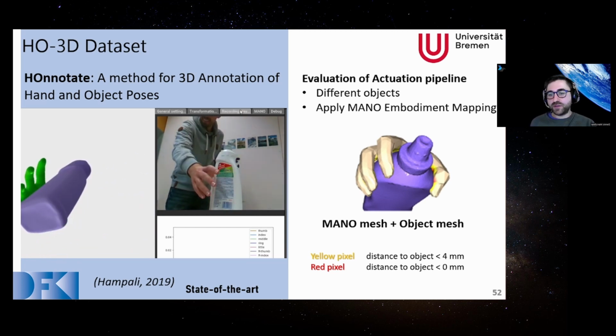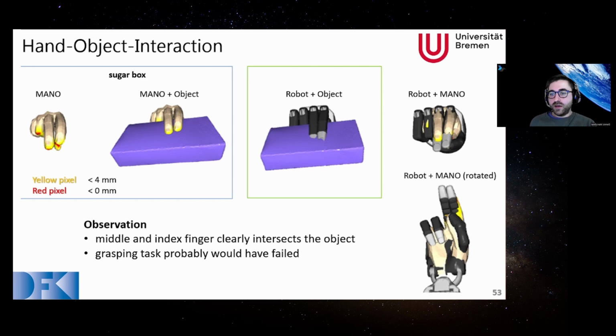Yellow marked pixels of the MANO hand indicate that this vertex has a maximum distance of 4 mm to the object. Red pixels mean that the MANO hand has intersected the object. The first experiment shows MANO holding a sugar box. After applying the actuation pipeline, we see that the robot hand seems to be well positioned, but the middle and index fingers clearly intersect the object. This grasping attempt would most likely have failed in a real test. At this point, no dynamics or physical constraints were taken into account.